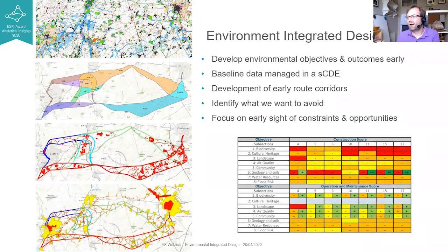And then finally, we undertook a RAG assessment for each of the route corridors against the original environmental objectives to identify whether the corridor would have an adverse or positive effect against each of those objectives, both during construction and the operational and maintenance phase.